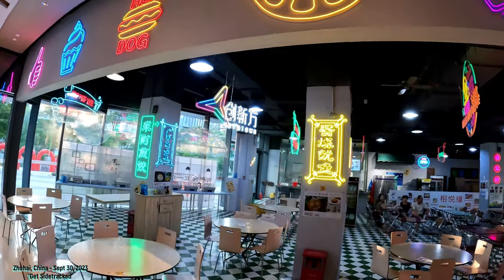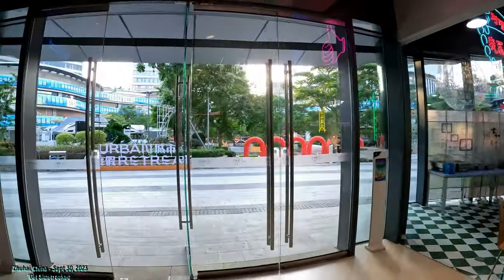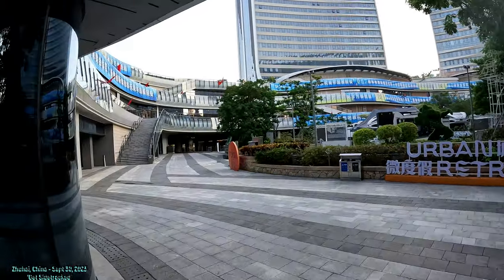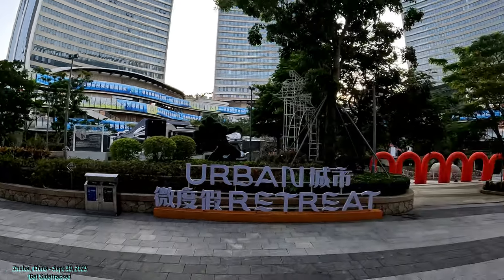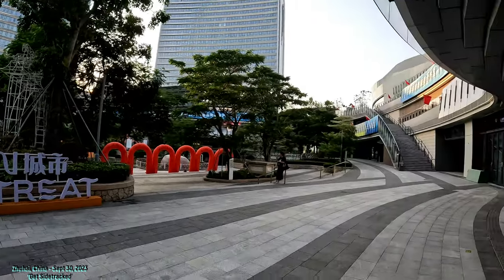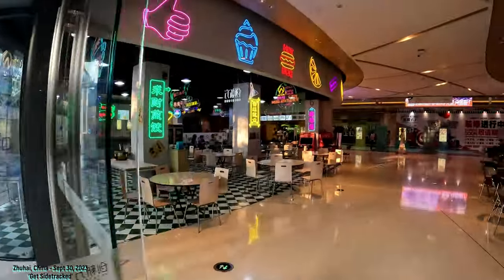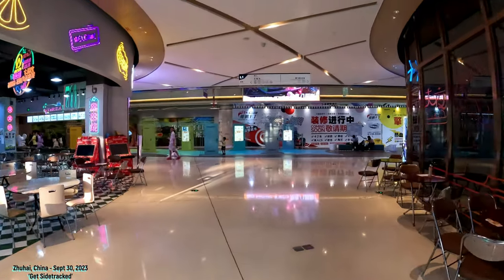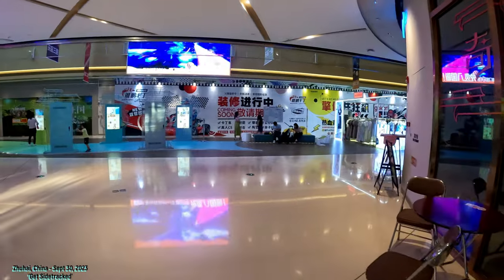Look at all these neon signs everywhere as well. And this says Urban Retreat. Whoa! So all we're really doing right now is we're just getting a taste for it. And I gotta explore some more of Hengqin before the sun goes down. But we are getting a taste for a little bit of it now.